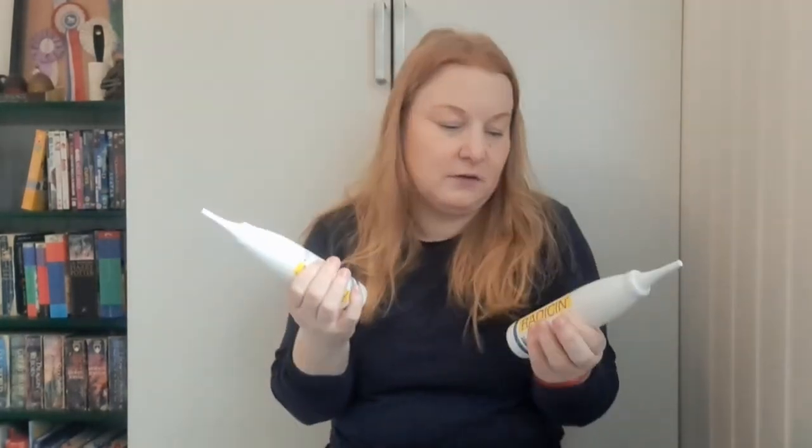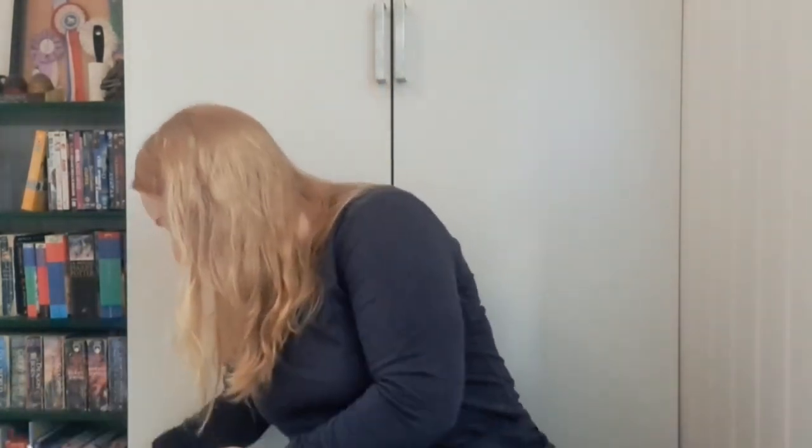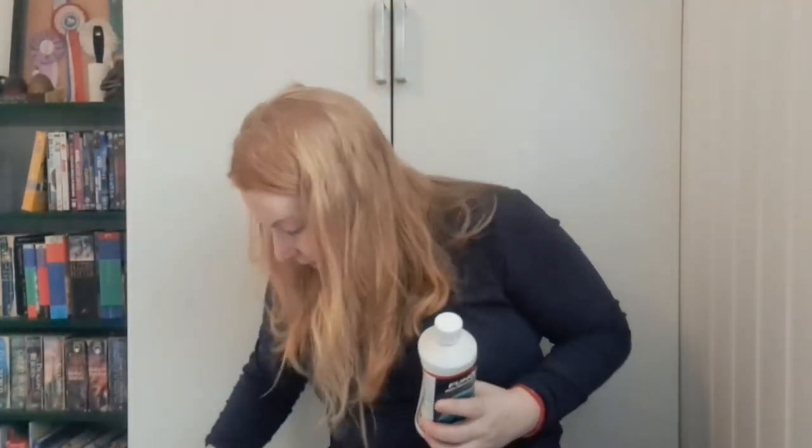I have two salt water capsules that are sterile, so I'm putting one in the barn box and one in the non-barn box. Same with the silver tape. This is the good one, so I'll put that in the barn box, and the not so good one in the non-barn box. My mad fever stuff is going in the barn box.